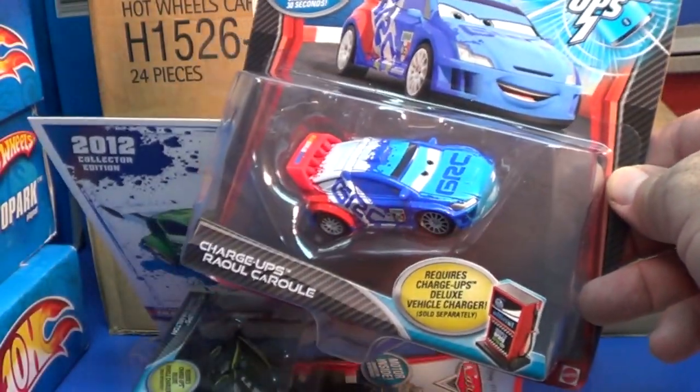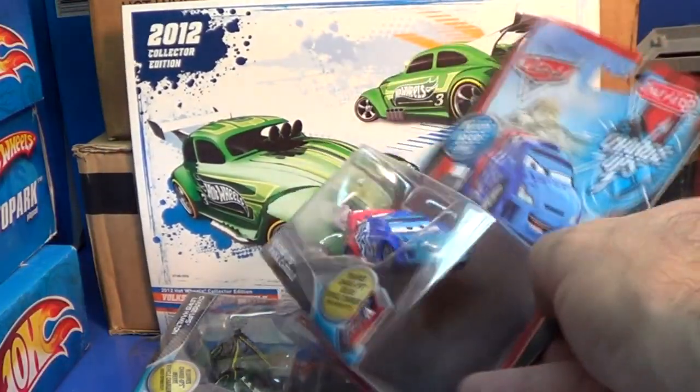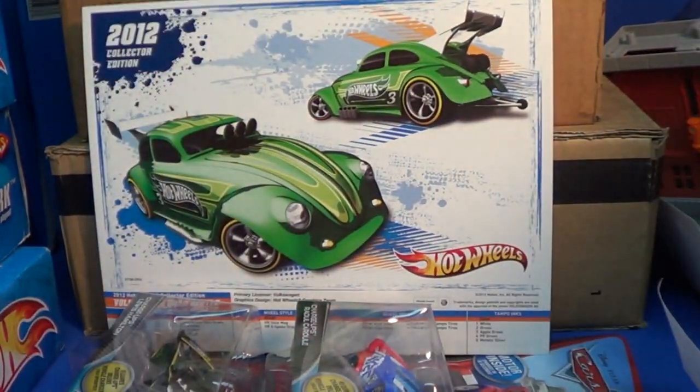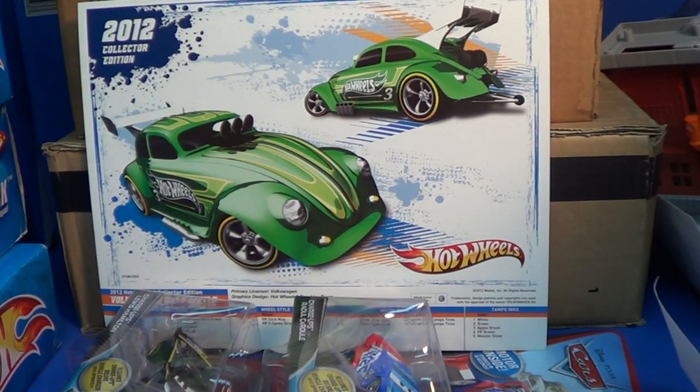But you know what? These were clearance before, a couple months ago, so I thought that they were done. Turns out that they're not done yet. The only thing is, when they were clearanced, when they were priced the last time, $9.99, now $14.99. Wow. All I gotta say is, they'll be sitting around again. So that was last night. Picked up those two at two different Targets.